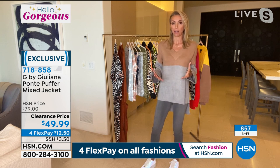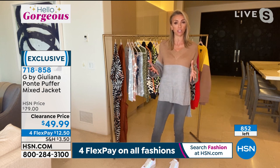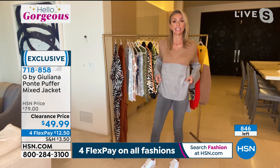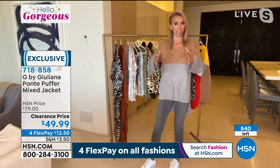So this is just an all-around great puffer, and you want to order true to size on this one. What did you say, Amy? This is definitely a true to size puffer. It does have enough room, and if you do want to wear a sweater underneath, it's spacious enough while still fitting the body really nicely.